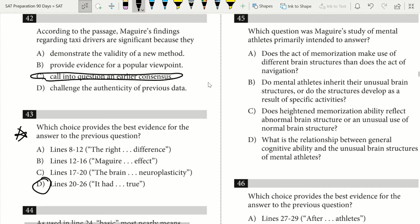Right, they're not demonstrating the validity of a new method, nor are they providing evidence for a popular viewpoint. We don't know if any viewpoint discussed was popular or not, nor are they challenging the authenticity of previous data.